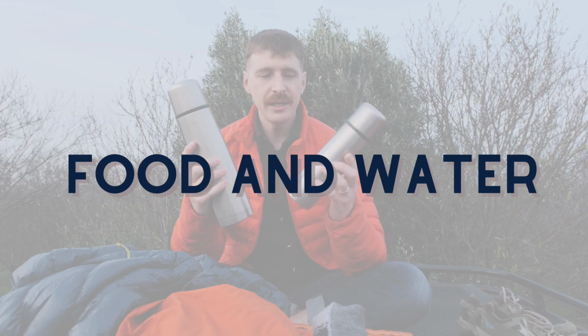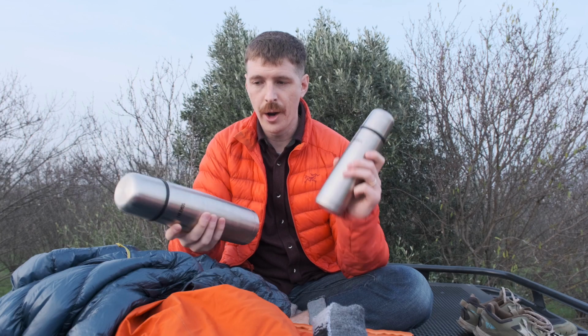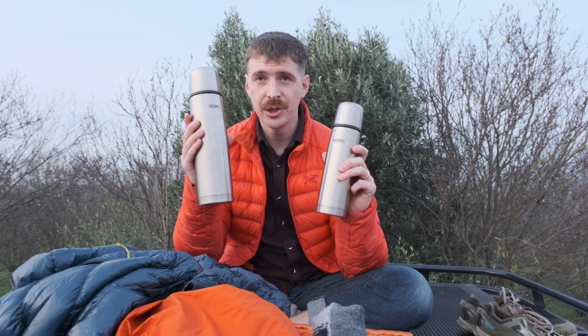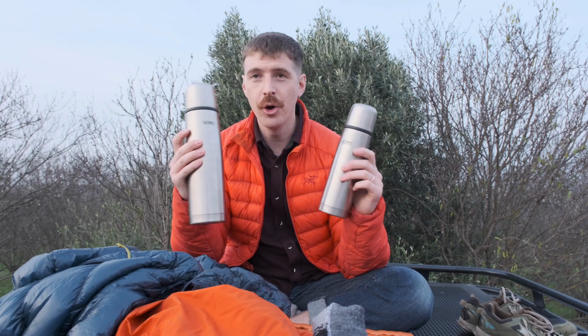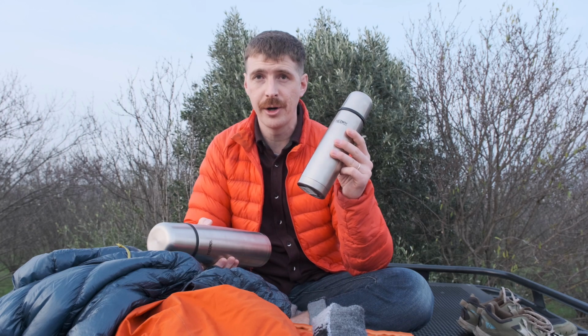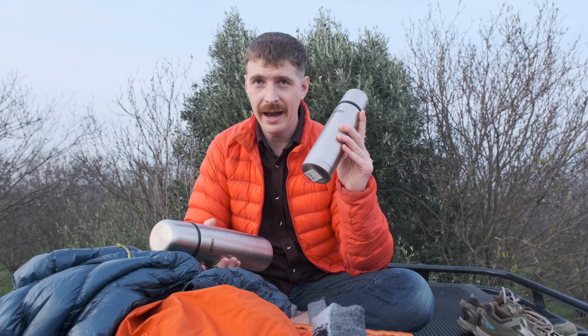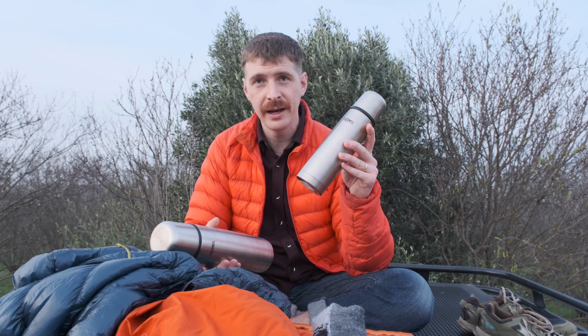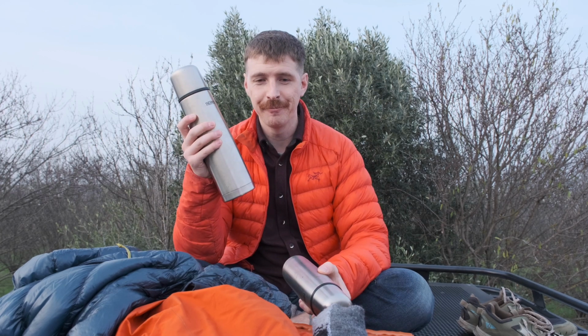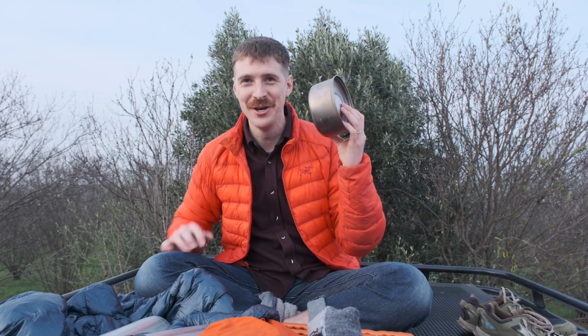For hydration in the winter time, there's no point bringing a Nalgene because your water will just freeze. So I'll be bringing 2 thermoses. I have no idea what size they are. I think this is a 1 liter, and I think this might be a 500 milliliter. This one, I'm not sure yet, may have a soup that I put in it, and this one will be my water. I've got a titanium cook pot, which will be my coffee mug and also my bowl to eat out of.